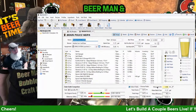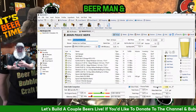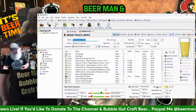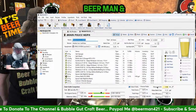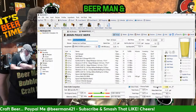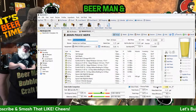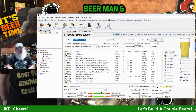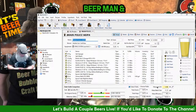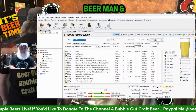The thing with NEIPAs is you can't do a closed transfer with them because it stuffs up your little nozzle thing. At least it does on mine. So I have to widen it, and it ends up oxidizing it after it's already fermented, putting oxygen in there. So you can't go too fast. What I usually do is open the lid a little bit and do an open transfer, and then I'll suck out all the oxygen that was put in there while I had the lid open with CO2 and purge out any oxygen. And it works out fine. There's no off flavors from any of the beers I've done.